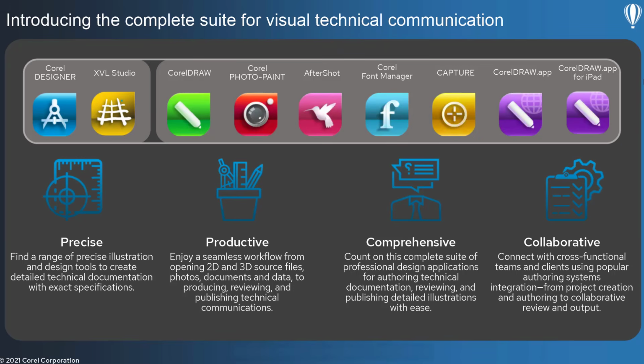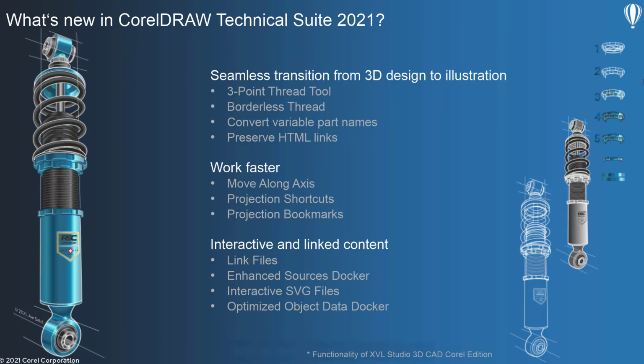So what's new in Technical Suite 2021? We added enhancements and new features in three major areas. First of all, the reuse of engineering data, and then to enable you to work faster, and beyond graphics production, a step into the world of interactivity. We'll have a look at the details later.